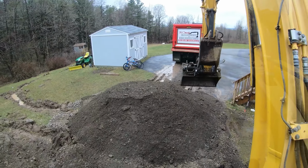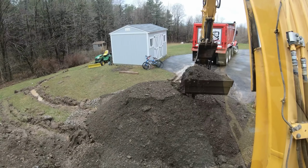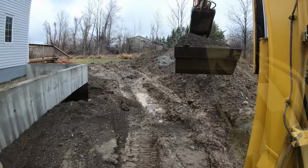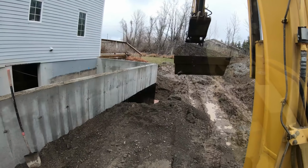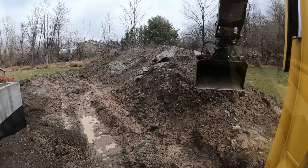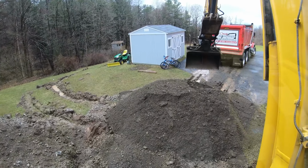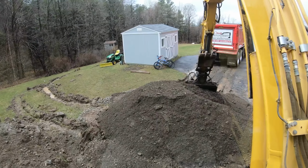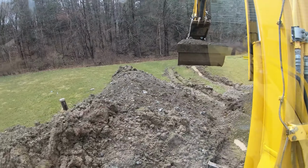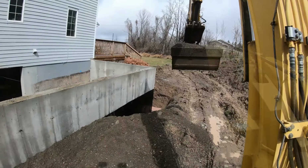Let's fill it up. Second load should do it. Gonna have to track this one into the back, but the banks are okay because we're filling as we go, so I don't have to really worry about that. One good thing about the mud, it's straightening my tracks out. I got kinks in these tracks because they only got 400 hours on them, on the chains. And when they sit over the winter, they keep getting all frozen again.